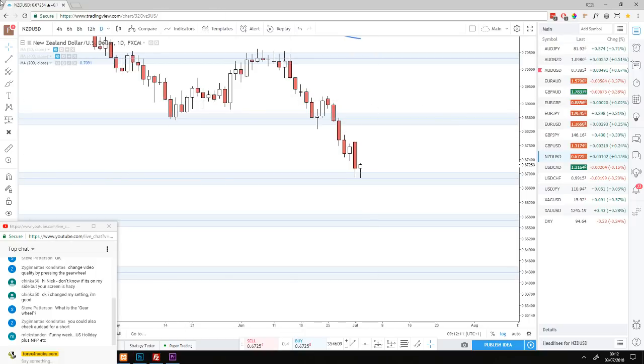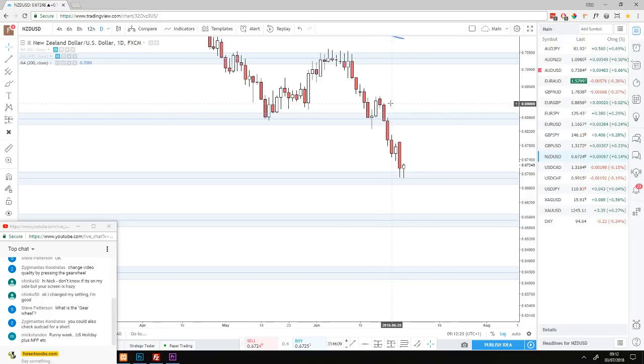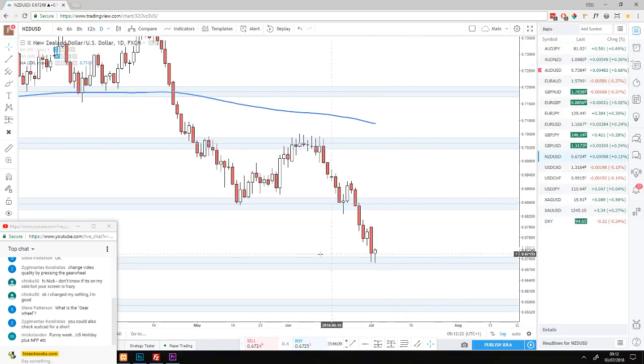In fact, it looks like we have a potential setup forming on New Zealand USD. This one might be a little tricky. It's a counter to a pretty major trend, but that's fine. We can trade counter trend when it makes sense to.